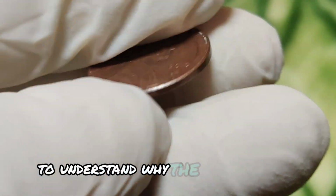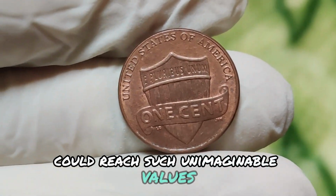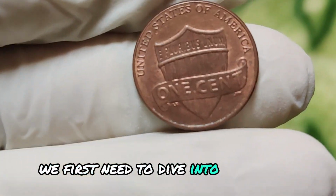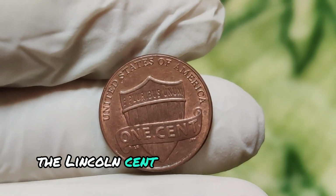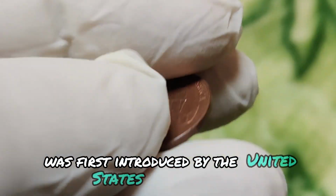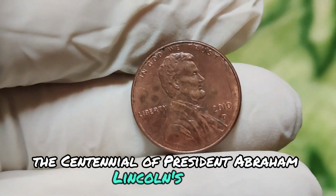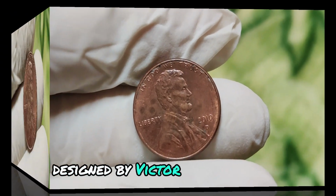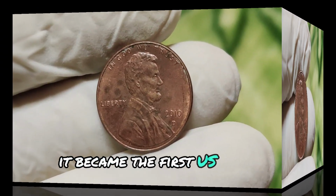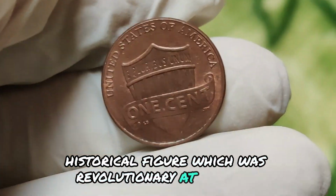To understand why the 2010 Lincoln 1-cent Liberty coin could reach such unimaginable values, we first need to dive into its history. The Lincoln cent, also known as the penny, was first introduced by the United States Mint in 1909 to honor the centennial of President Abraham Lincoln's birth. Designed by Victor David Brenner, it became the first U.S. coin to feature an actual historical figure, which was revolutionary at the time.